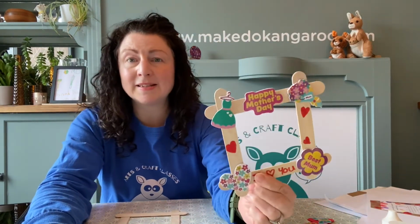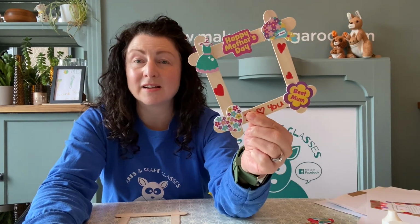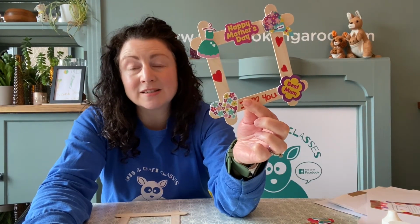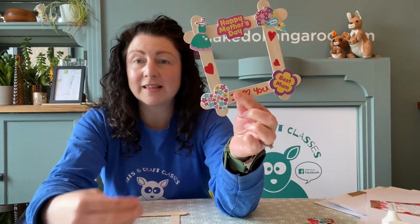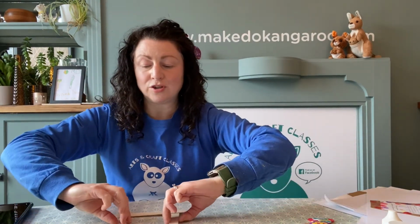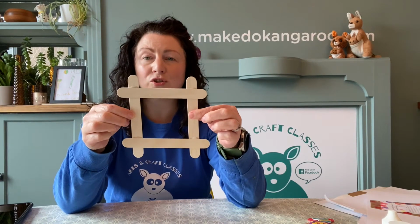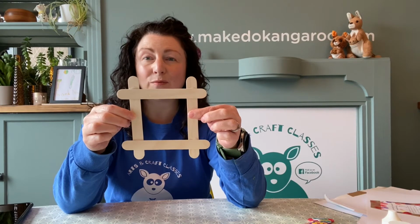Or you don't paint it and you leave it the plain wood, but you can use your pens to colour on it. Or you could, again, everybody loves a bit of glitter, don't they? So if you wanted to even glue some glitter onto it, glue some little gems. This is yours, this is your design. I'm just showing you how to do the basic frame. Once you've made the basic frame, it's completely up to you how you decorate it and what it looks like.